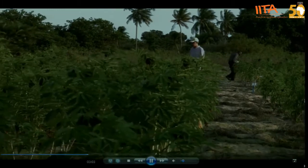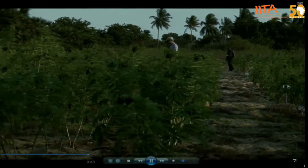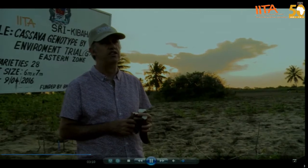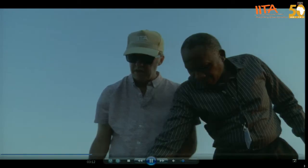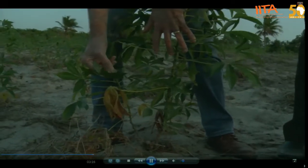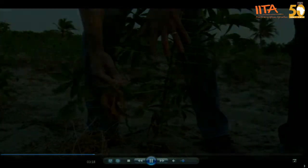So there's been a race on for the researchers to try and identify ways of combating them. And the main approach has been through trying to develop host plant resistance. So resistant varieties that don't get affected, or if they do get affected, have a minimal effect.